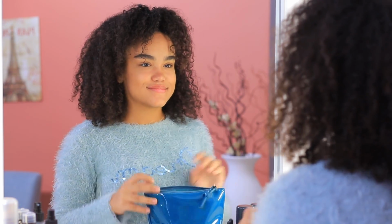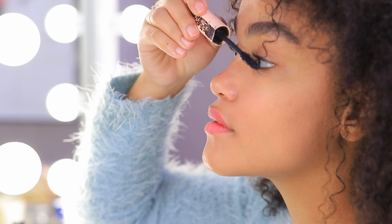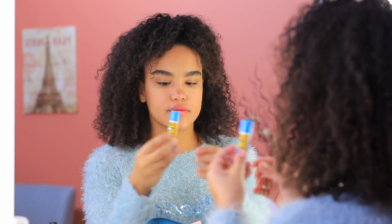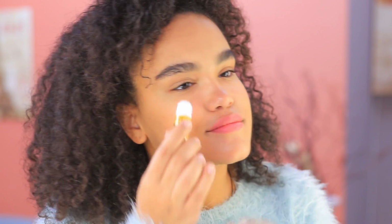Alright, I'll do my lips. Eyelashes. A real beauty guru always has a glue stick in her makeup bag. We wonder why. It's pretty obvious. Jessica uses a glue stick instead of eyebrow gel. Apply the glue stick onto your eyebrows, and now your unruly brows are safe and secure. Now I'm all ready to go.